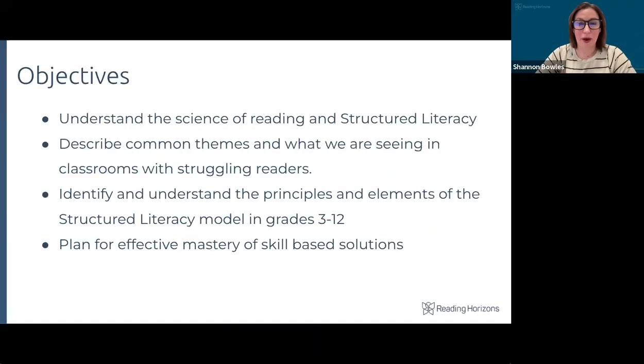So let's go ahead and talk about what we're going to cover today. We're going to look at the science of reading and structured literacy. We're going to look at some common themes and what we see in classrooms with struggling readers, and identify and understand the principles and elements of the structured literacy model, specifically for grades 3 through 12 for those older learners, as well as looking at how we can plan for effective mastery of skill-based solutions for these students.